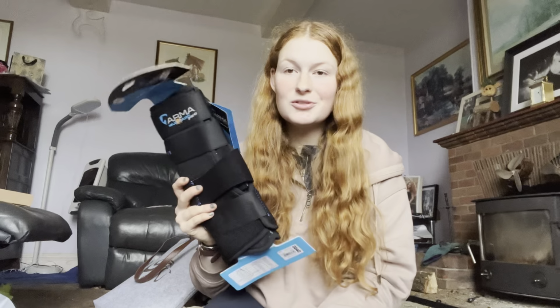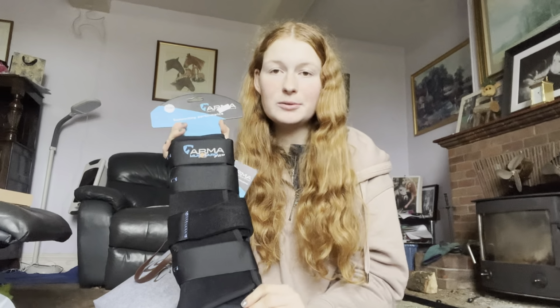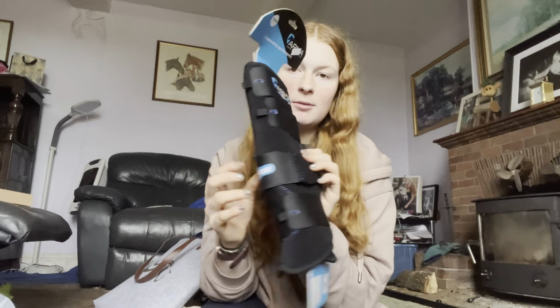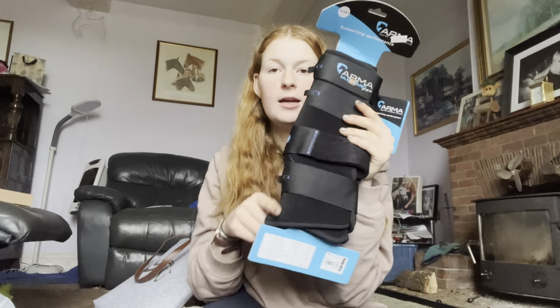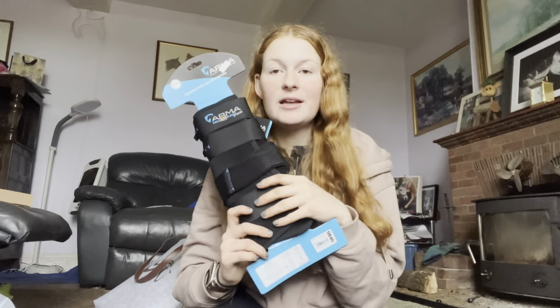Another Nags Essentials purchase was the Shires turnout boots. I think these are the deluxe ones. So they have the extra band round the middle, which is the only thing that makes them different. They're a bit more contoured as well. But that's really the only thing that separates them from the normal ones as far as I can see. But yeah, these ones are really good.